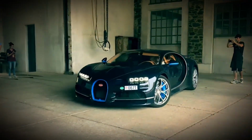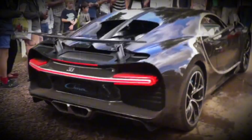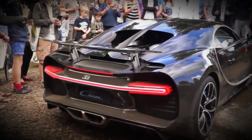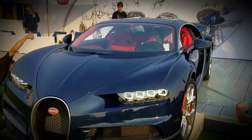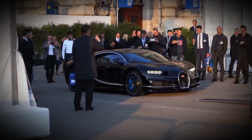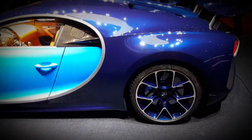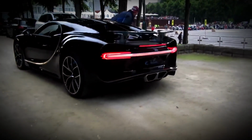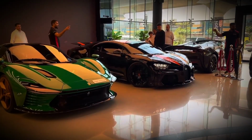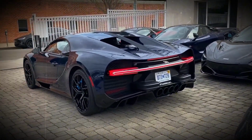Built around a carbon fiber monocoque chassis and featuring adaptive suspension, active aerodynamics, and massive carbon ceramic brakes, the Chiron balances otherworldly speed with remarkable control and road comfort. Its design is as dramatic as its performance, with a signature C-shaped sideline, aggressive LED lighting, and aerodynamic details that combine elegance with engineering purpose. Inside, the cabin is an ultra-luxurious cocoon of leather, aluminum, and carbon fiber, with analog-style craftsmanship and minimalist elegance that reflects the brand's French heritage.